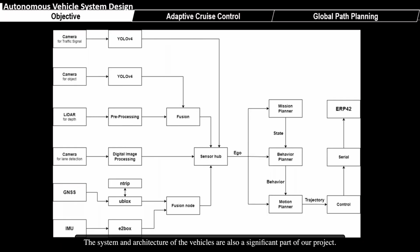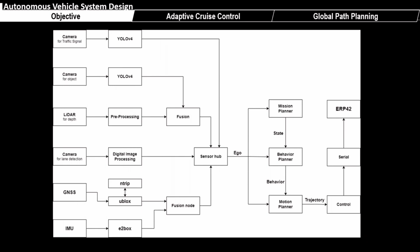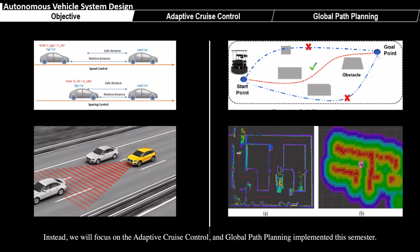The system and architecture of the vehicles are also a significant part of our project. Similar to drones, tasks are no longer influential in how the control and perception unit operates. The 3-layer planner structure of mission, behavior, motion planner decides the details of operation. Today, we're not going to talk about the components of autonomous vehicles because we've already presented the details throughout the past semesters. Instead, we will focus on the adaptive cruise control and global path planning implemented this semester.